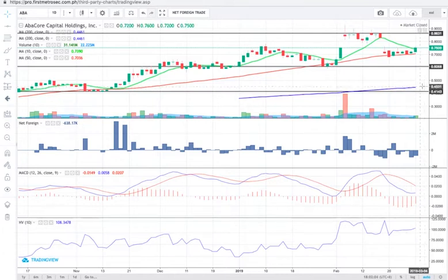Today, the price managed to inch a little bit higher than its 10-day simple moving average. Alignment-wise, as far as the alignment of the simple moving averages is concerned, I like what I'm seeing right now because the shorter-term SMAs are above the longer-term ones.